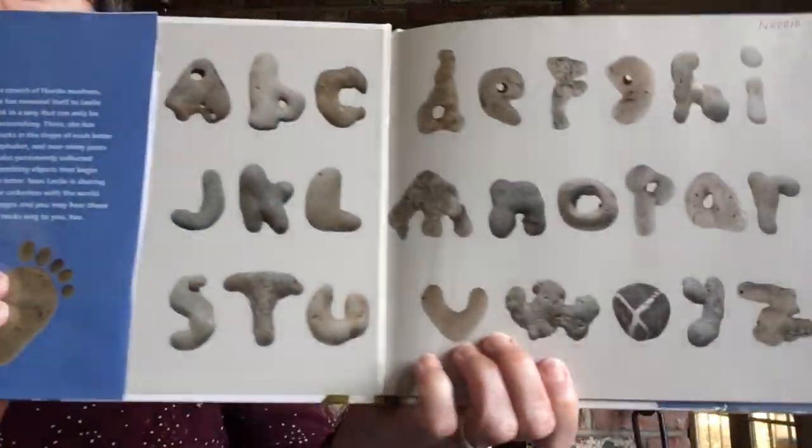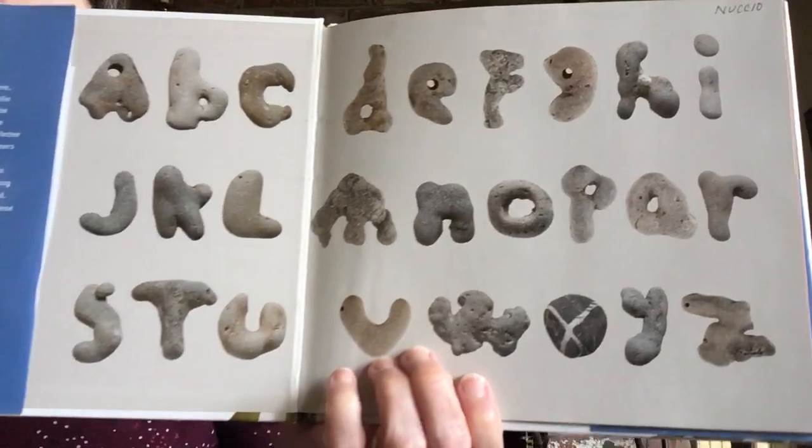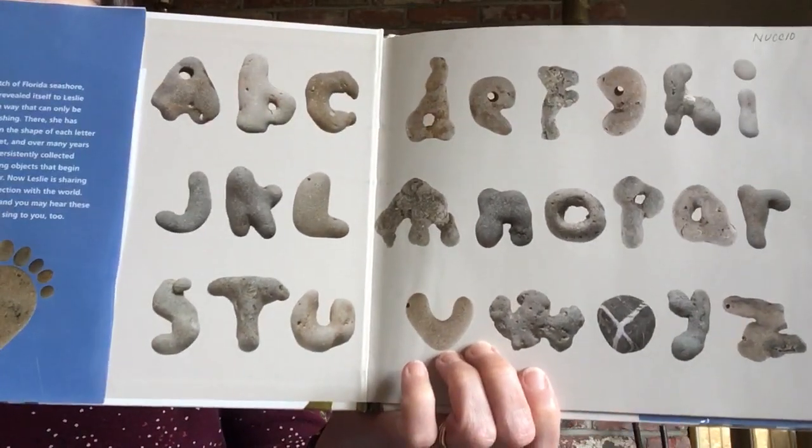And the end papers. That's a whole alphabet. I would love to find a rock like that, wouldn't you? Ooh. If Rocks Could Sing.